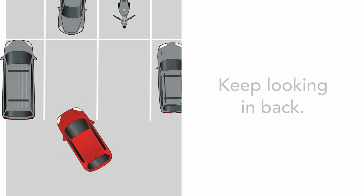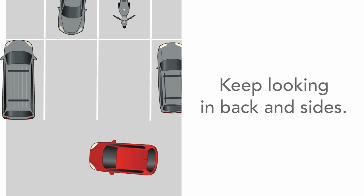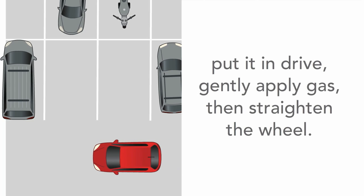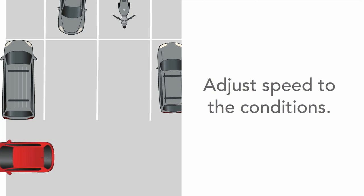Keep looking in back. Turn the wheel toward the opposite direction of where you want to go. Keep looking in back and sides as long as the car is in reverse. When the car is completely out of the space and is comfortably in the aisle, put the car in drive, gently apply the gas, and turn the wheel to straighten the car. Adjust your speed to the conditions of the parking lot.